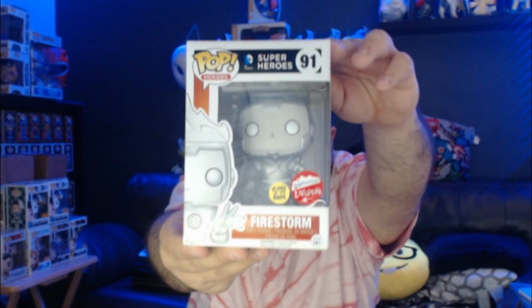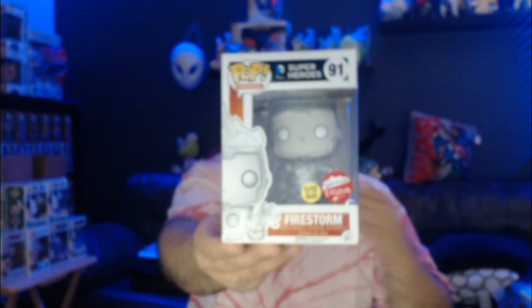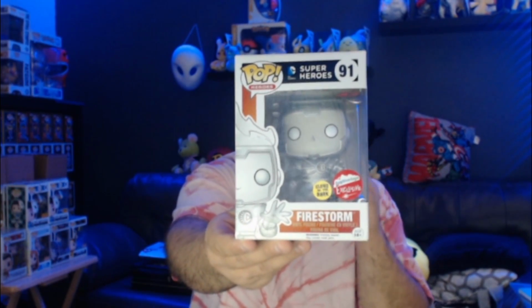This is the first one that I got, which I thought was pretty cool. I'm gonna set the box down to the side here. Some of these I don't really know what they are, like exclusive to. I know what the Funko Pops are because I bought them, right? But this is a Fugitive Toys exclusive glow-in-the-dark White Lantern Firestorm. It is a DC superhero Funko Pop, and I enjoy this. I think this is a really cool Funko Pop. Now, this is interesting. I'll show you guys just why in just a second.